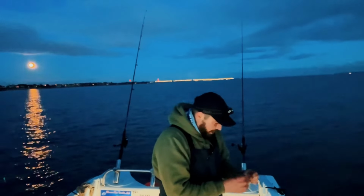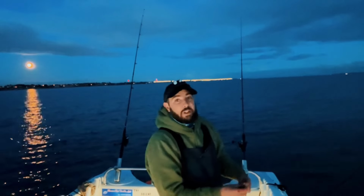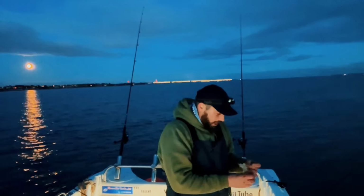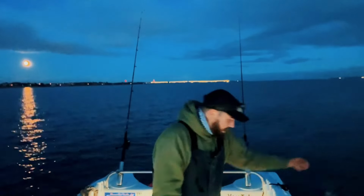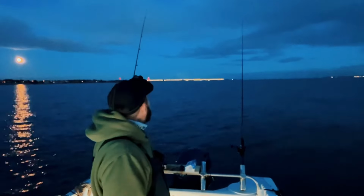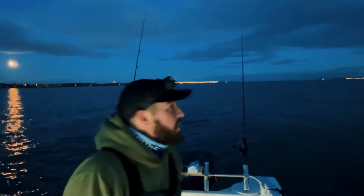Probably a conger actually, that is spun up to fuck. Yeah, that was probably a conger rather than a bass. Which you do start, we have started seeing them on these marks, which is a shame. I'll get that untangled. I'll get this dogfish sent back. Have a little cry about losing that fish and regroup.